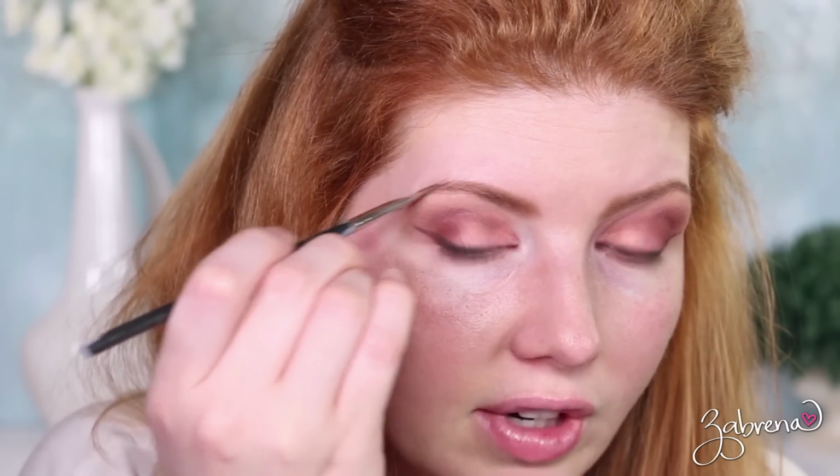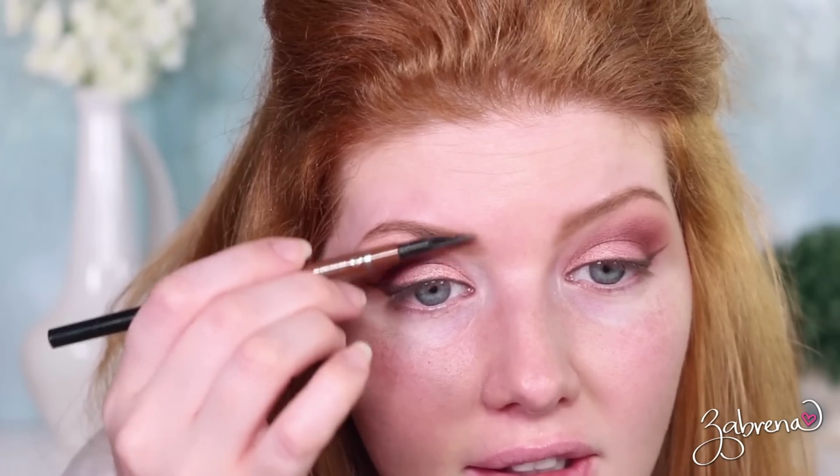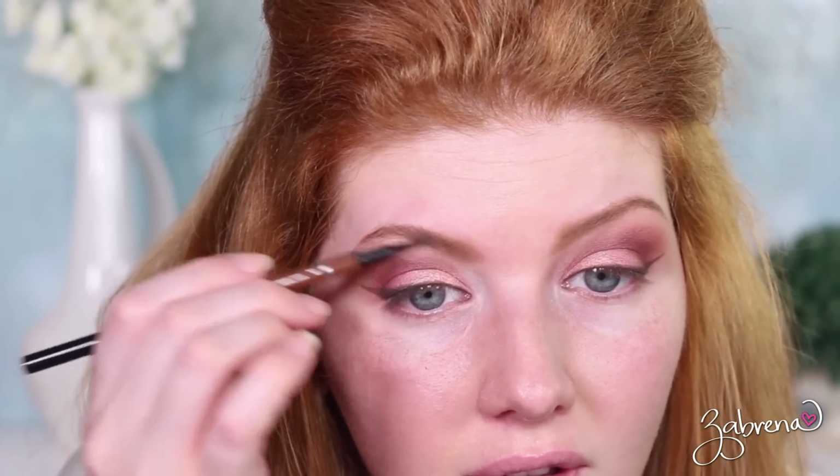I'm not done. Wait. I'm going to take that darker shade and apply a little bit of this to the tail. It's not dark enough to where it makes a big difference. It's subtle. I'm going to take a spoolie off of a random pencil because I can't find my actual spoolie, and I blend the powder through. And ta-da! That's it. Effortless.